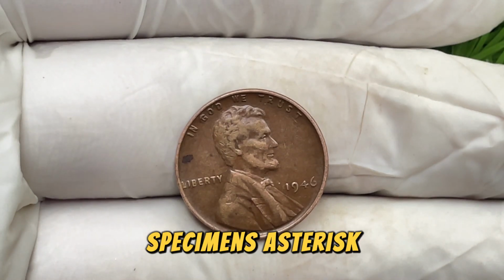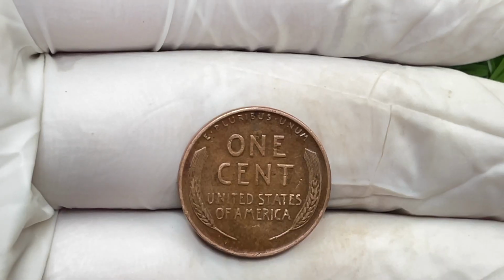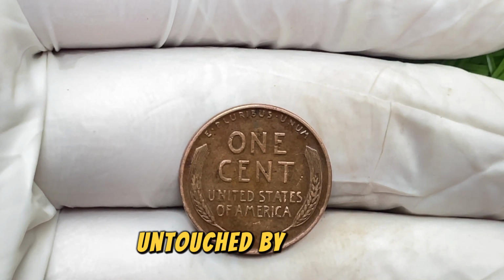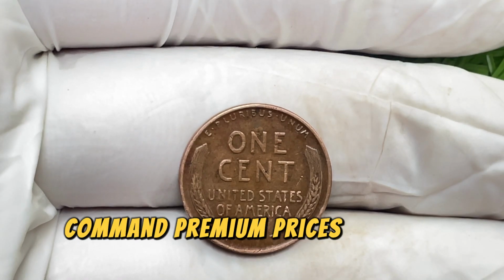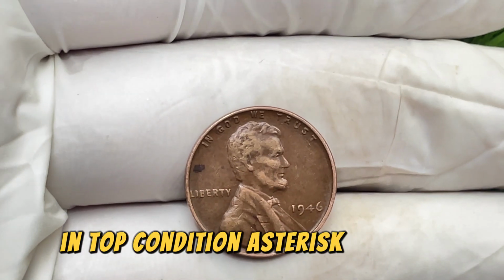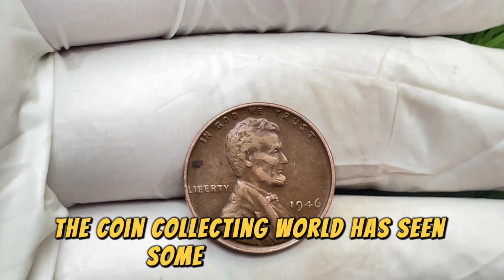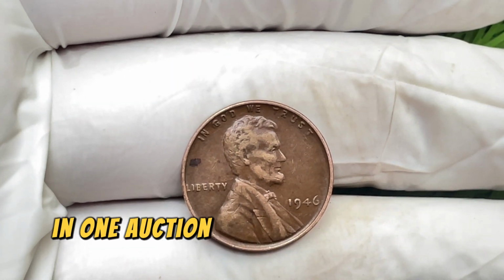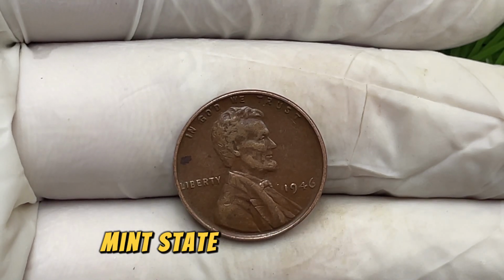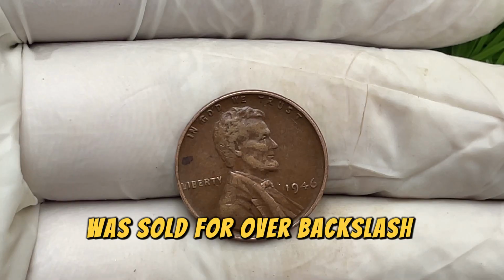Specimens. Most old pennies have turned brown over time. But those preserved in their original reddish luster, untouched by oxygen, command premium prices, and can bring millions in top condition. In recent years, the coin collecting world has seen some mind-blowing sales. In one auction, a 1946 Lincoln penny in full red mint state, graded MS68 RD, was sold for over $35,000.